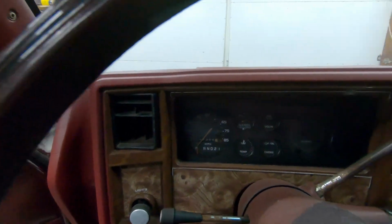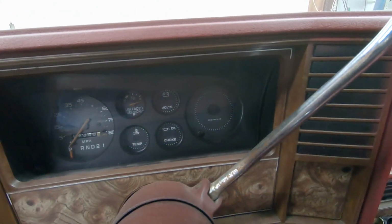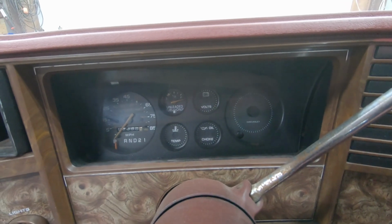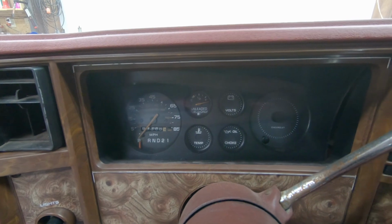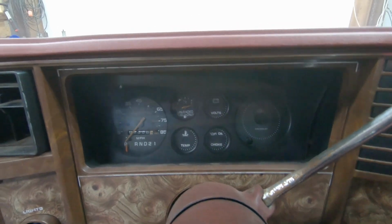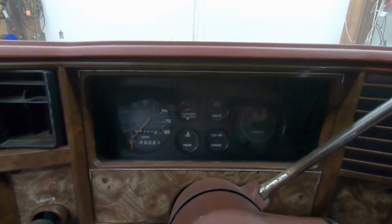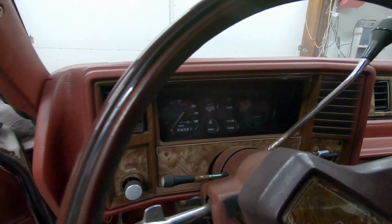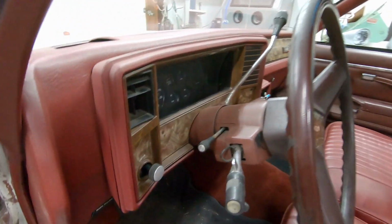Standard gauge cluster with not even a clock on the right. So this is exactly like what's in the blue one. And I put a GPS speedometer on the left and a tach on the right. Deleted all the little gauges in the middle. But we'll get rid of the idiot lights. When we get under the hood, we'll take a look and see if the computer's still hooked up. I don't think it is.